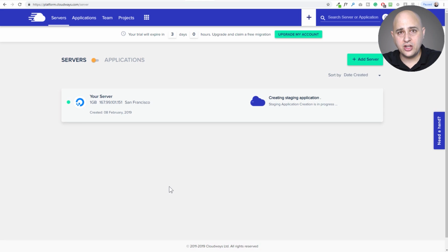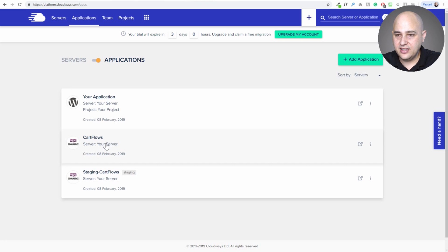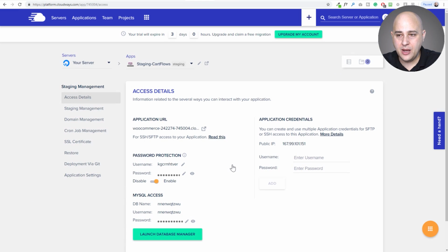So when you saw it creating the website, the application that I chose, it's going to do the same thing to create this staging. We just need to give it 2 minutes to do its thing. Okay, staging is done. So now let's get back into applications, and you can see we have Cartflows and we have staging Cartflows, and it's staging and it has this badge on it right there. So now when I click on it, there's going to be some different options.